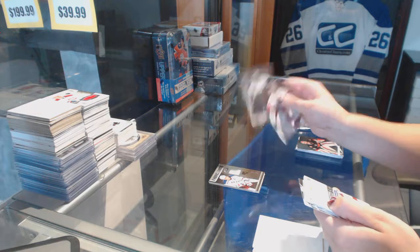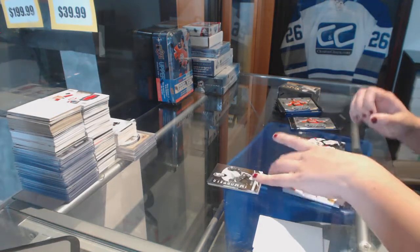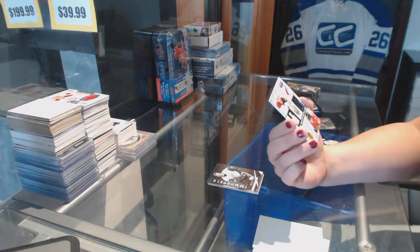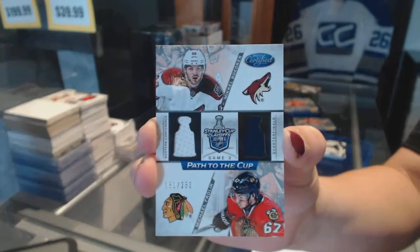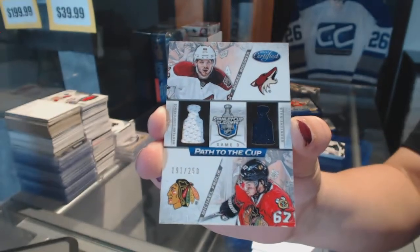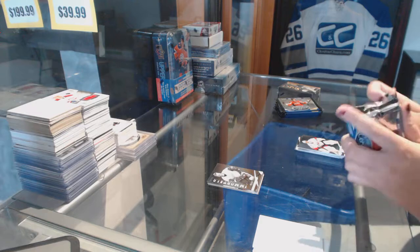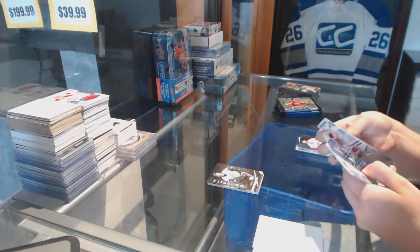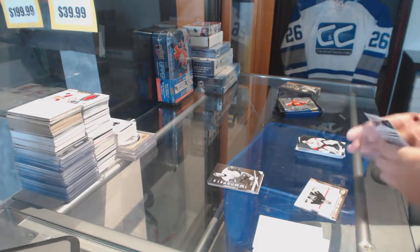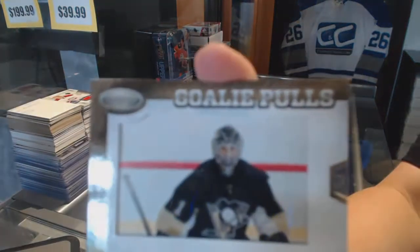We've got an Immortals of Brett Hull for the Detroit Red Wings and a Path to the Cup dual jersey random number to 250 between Arizona and Chicago of Michael Frolik and Mikhail Bodker. I wonder what kind of card is in here. We've got a goalie pulls for the Pittsburgh Penguins of Brent Johnson.